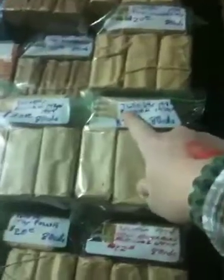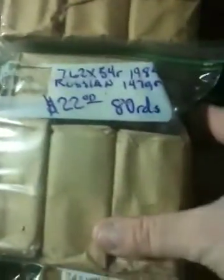120 rounds. 7.62x54. That's bigger. $22 for 80 rounds. It's a Russian. This is a bear. It's pretty good, $22 for 80 rounds. Look at that. You were looking at $6 a box over there, weren't you? Yeah. This is way better.